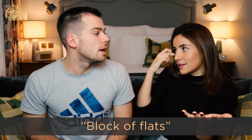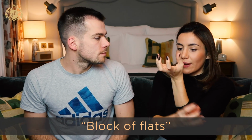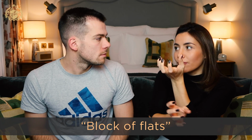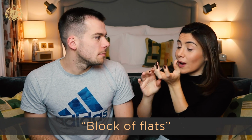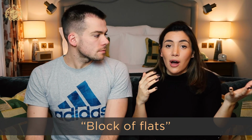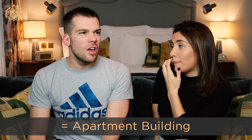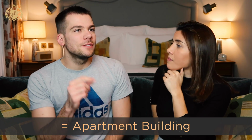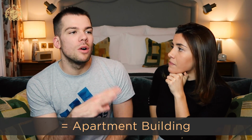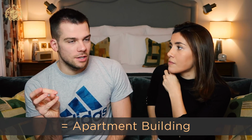Prepare to be educated. So the first one is what us Brits would call a block of flats. We've got block of flats, and that also stems off into new build flats and then council flats or ex-council flats. But in America that would probably just be referred to as an apartment building or an apartment block or apartment house. I've never heard apartment house. I have started to hear apartment building. People are like, oh, it's in that apartment building. Yeah, because it's getting more Americanized over here.